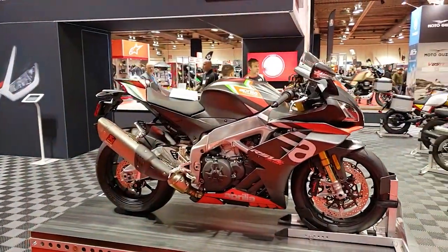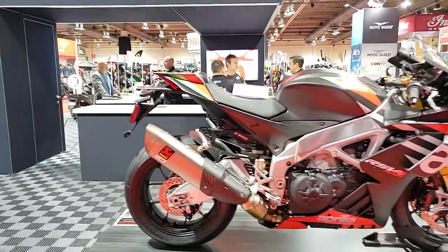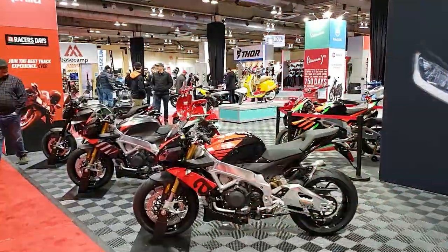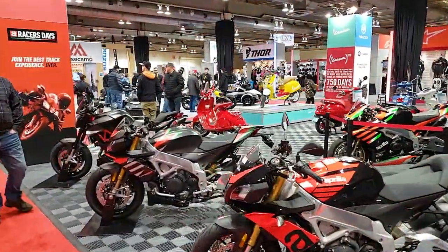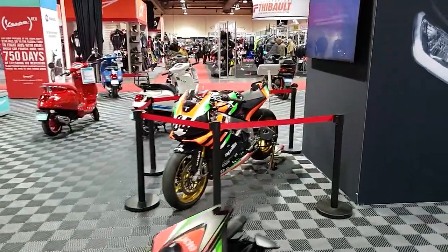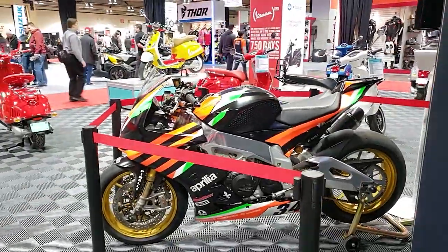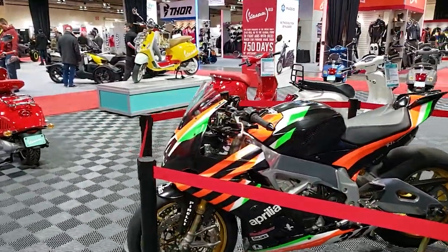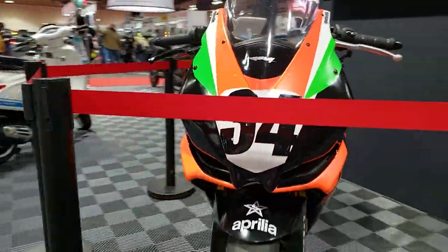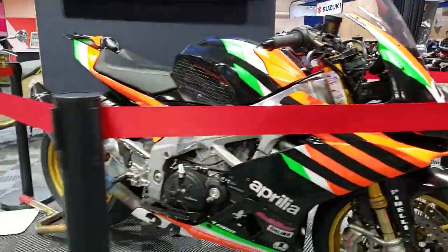A motorcycle show is not complete without the famous Aprilia in the MotoGP world. Aprilia is one of the top contributors. Aprilia is an Italian motorcycle manufacturer founded by Alberto Beggio. Aprilia is owned by automaker Piaggio, which has started production of the Aprilia SR in India.